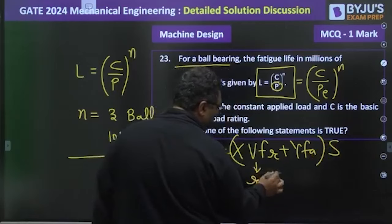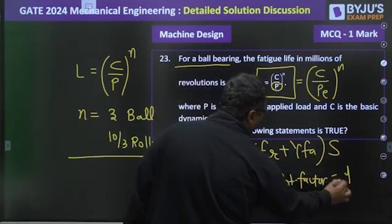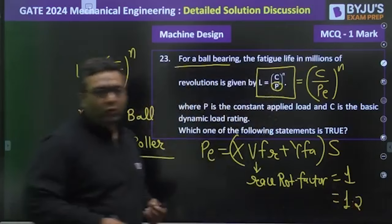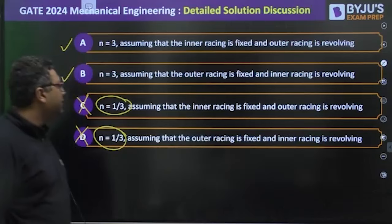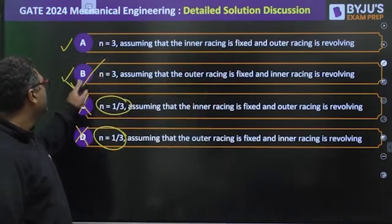Race rotation factor is coming out to be 1 or 1.2 depending on which race is rotating. As nothing is mentioned about that, you know that if we are talking about the bearings with respect to shaft, then shaft will be rotating. And if shaft is rotating, inner race will be rotating and outer race is going to be fixed. So we would be considering outer race fixed, inner race revolving. That should be the right answer, because we generally talk about the bearing with respect to shaft.